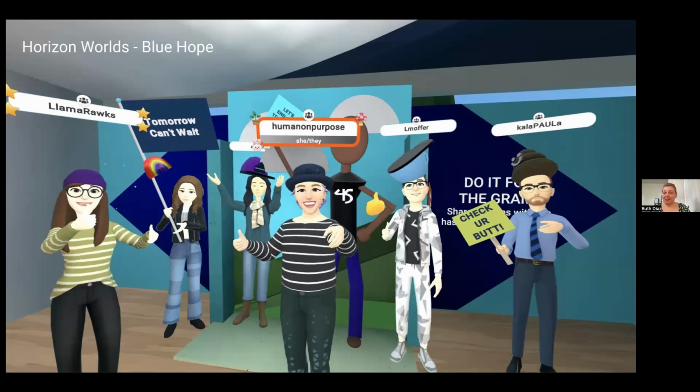Blue Hope has to do with colon cancer. And in this world, you can actually walk through a colon and see what cancer looks like as it develops. This is at the very ending part where you get to do a selfie, and they made it really silly and funny. You see the queuing of the number 45 behind my head there in the center.